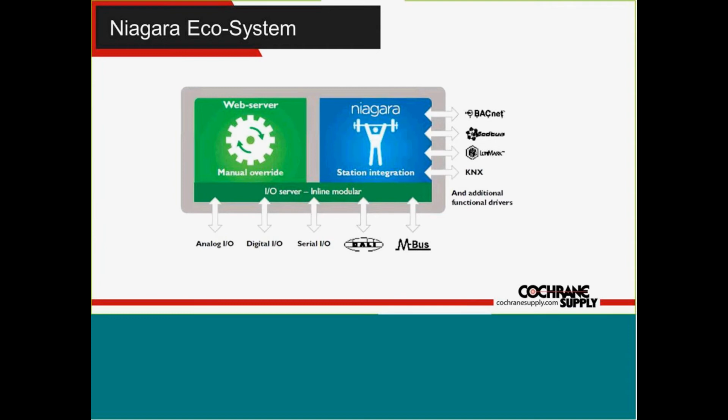So Niagara, we were talking about, provides this ability to communicate to a variety of different systems using a variety of different drivers. So BACnet's a very popular driver, Modbus, LonWorks. These are some of the drivers that are inherent to Niagara. And our controller is a Niagara-based controller. So if you are familiar with Niagara controllers, or if you're familiar with Wiresheet and how to program a Niagara controller using your Niagara framework, our controller functions the exact same way.